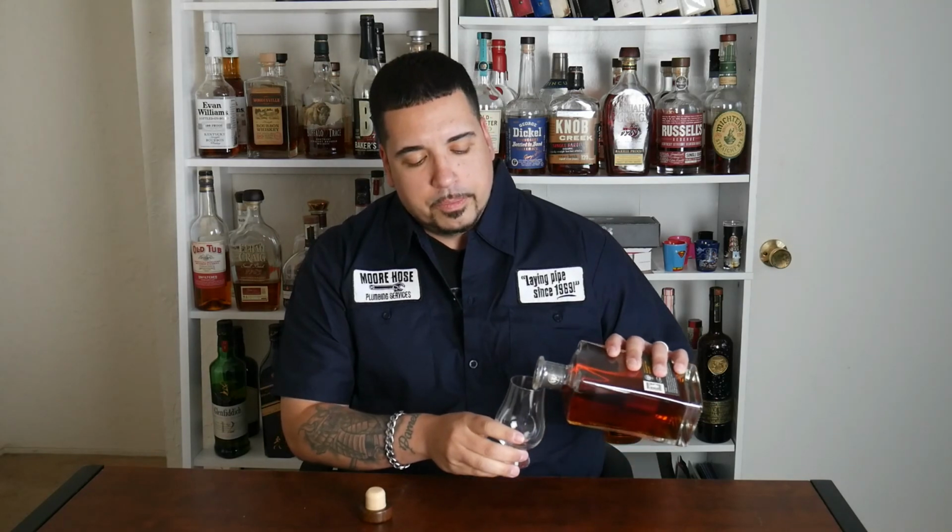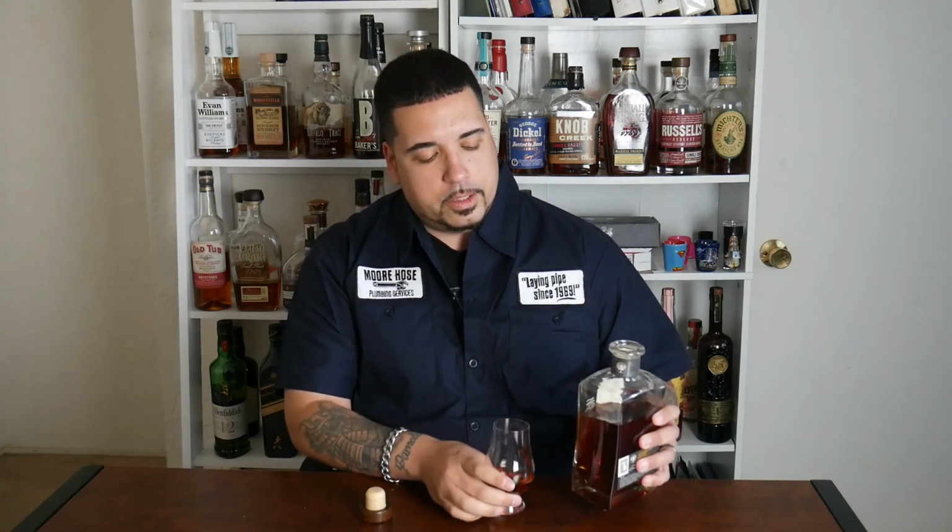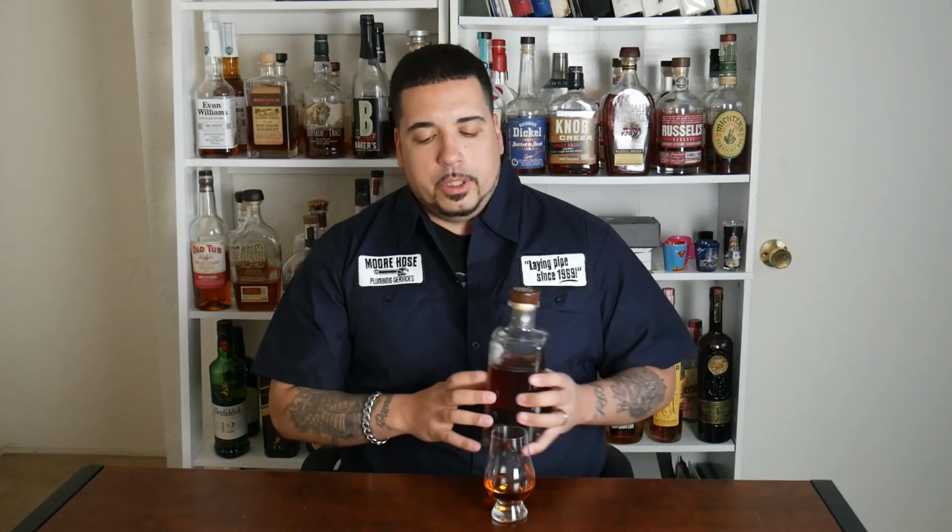This one is also non-chill filtered, so that's always a plus. And it is pot distilled, so that's another plus. With pot distilled whiskeys, I feel like they're way creamier on the palate, and they coat the palate better, in my opinion. So, alright, let's go to the nose on this one.